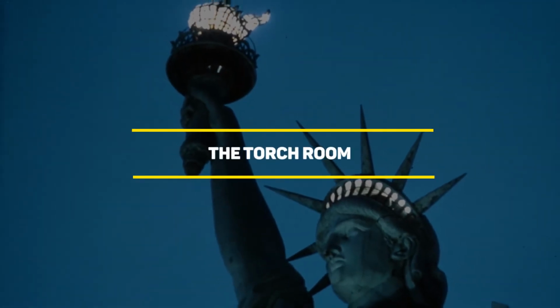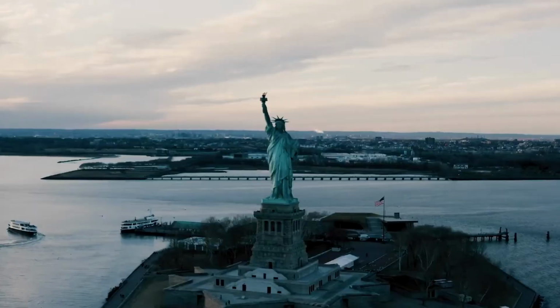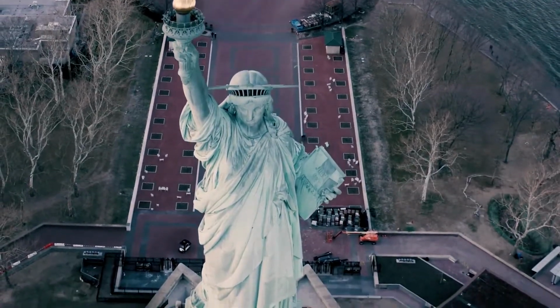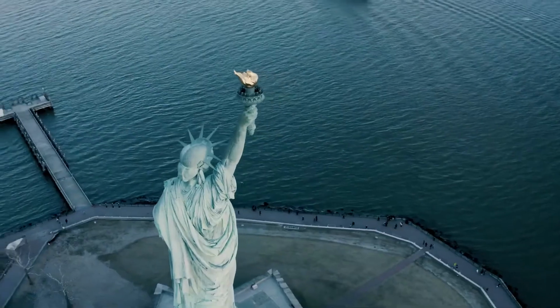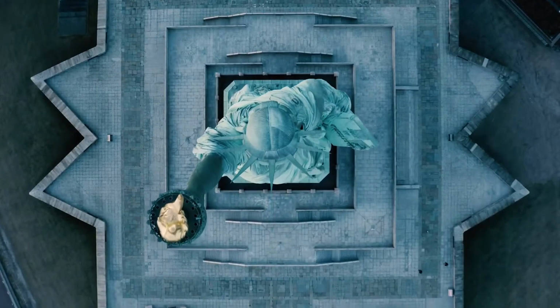Number 1. The Torch Room. I hate to sound repetitive, but I'm just stating a fact here. Millions of people visit the Statue of Liberty every year, with many tourists stepping inside the structure's crown to enjoy the beautiful views of New York City. But then again, many of these tourists might also be unaware that it's possible to climb higher within the statue. That is if you were born in the 1900s.